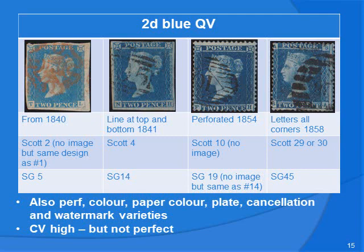And in addition to those all being, and I consider them to be face different, so they're different, so I have them in my collection, but there are also perforation, color, paper color, plate number, cancellation, and watermark varieties. Some people will collect, their entire collection effort will be directed at either all of these 4 stamps or just one of them, finding all the different letter combinations from the corner.